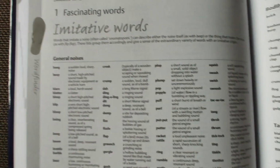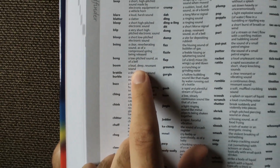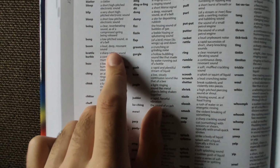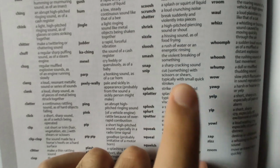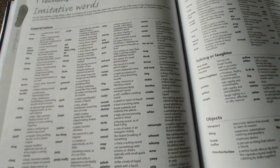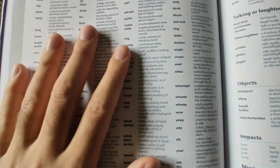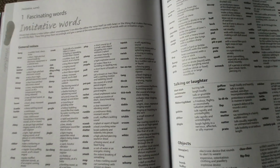This is the first section, fascinating words, I believe. So imitative words, sounds. Bong, a low-pitched sound as of a bell. Boom, a loud, deep, resonant sound, like an explosion. Snip, cut something. So these are all nice words, especially if you're writing a story and you want an onomatopoeia and you don't know the exact word you want to use, or you want alternatives to the ones you're trying to use. You can go through here, study it, and know all these words.